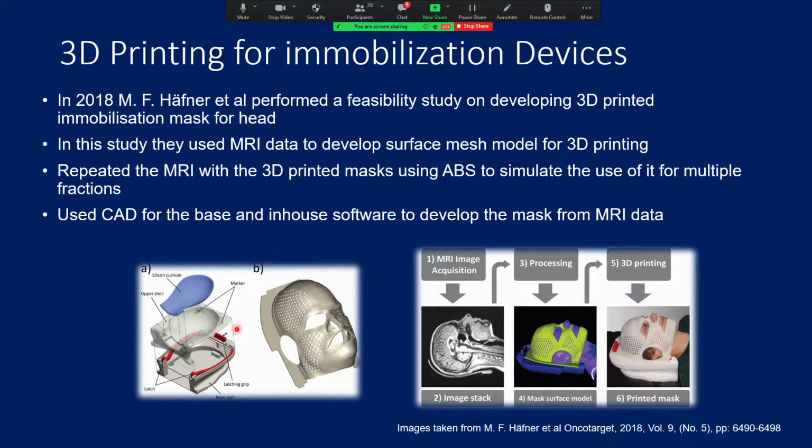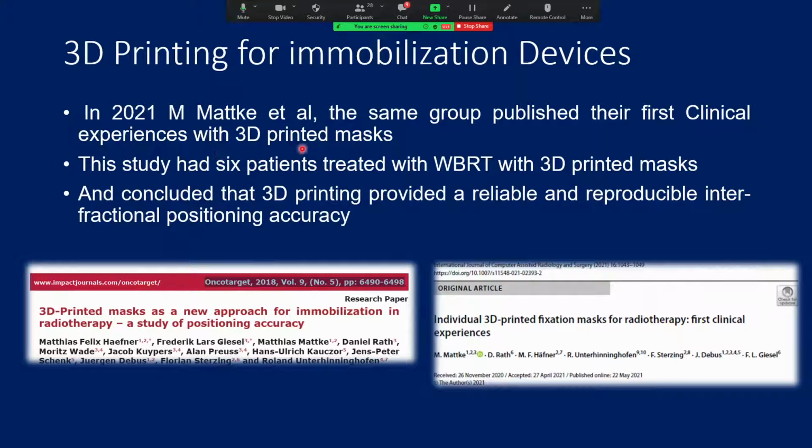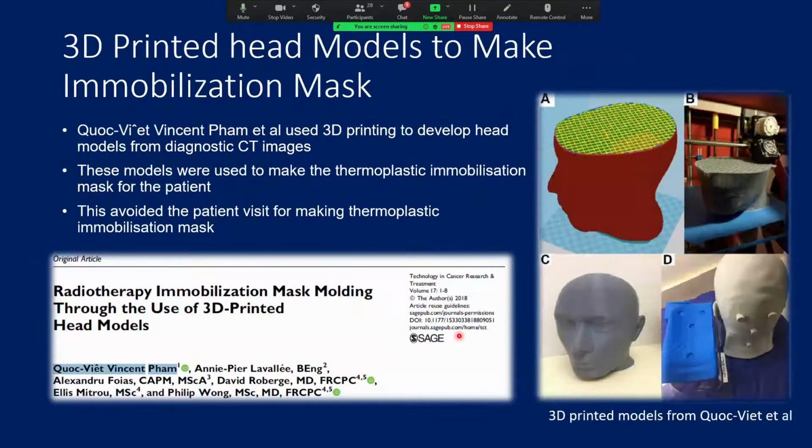And a few years later, the same group came up with another paper, with clinical experience on the 3D printed mask. They studied 6 patients with whole brain RT with a 3D printed mask and concluded that 3D printing provided a reliable and reproducible interfraction positioning accuracy. So this is the same group. In 2018 they tried, and in 2021 they came up with the clinical experience.